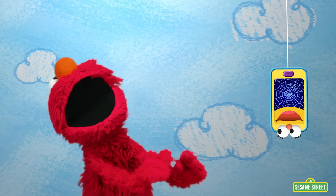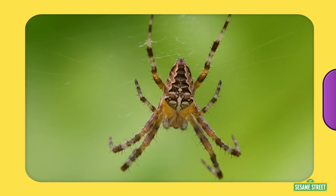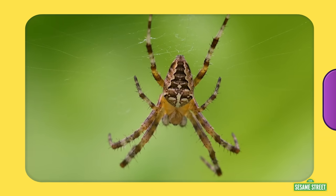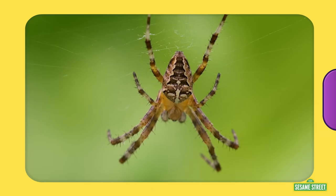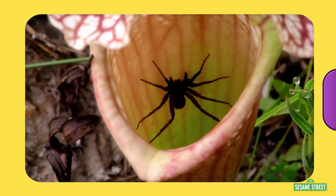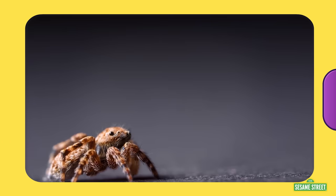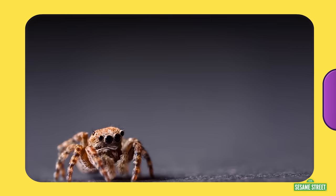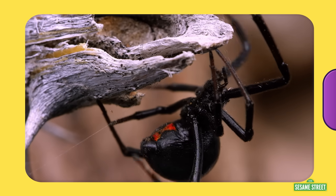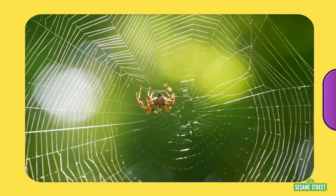We look it up! Searching the web for spiders. Spiders are a special kind of animal called an arachnid, which means they have 8 legs. And did you know spiders have 4 pairs of eyes? Spiders have tiny hairs on their feet that help them hold on tight so they can walk upside down. They can spin webs. The webs are sticky, so the spider can catch insects for food.